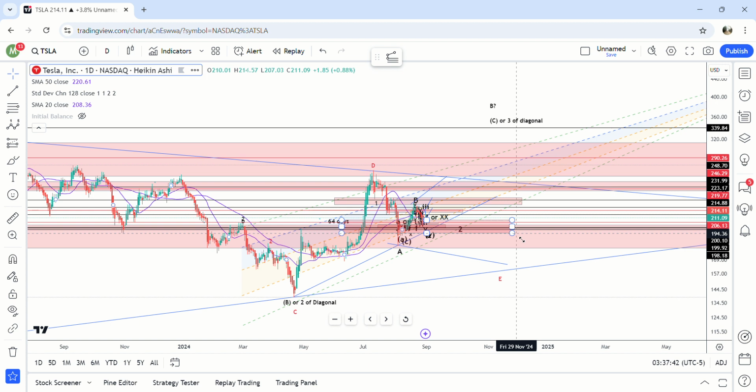So that's my assessment on Tesla. Overall, very bullish on it right now, at least until rate cuts. We'll see how it goes. I will keep you updated over the next week or so. But right now, no reason to be really that bearish.